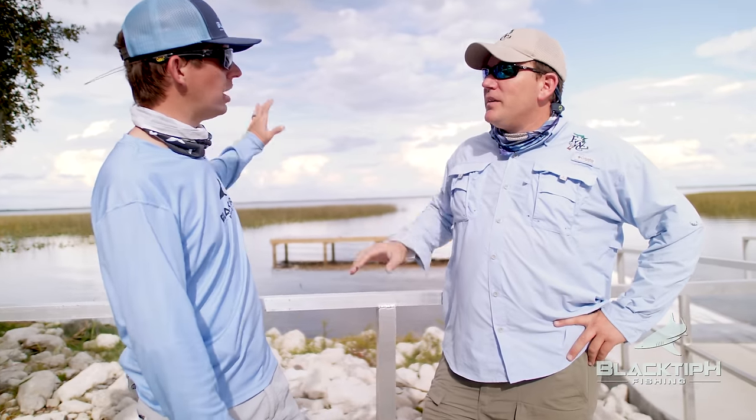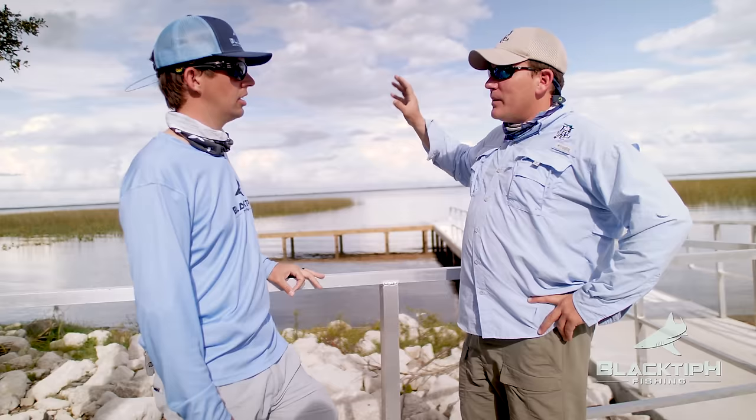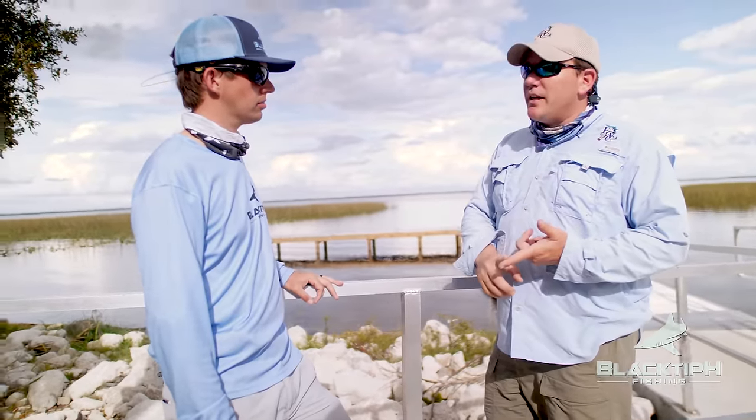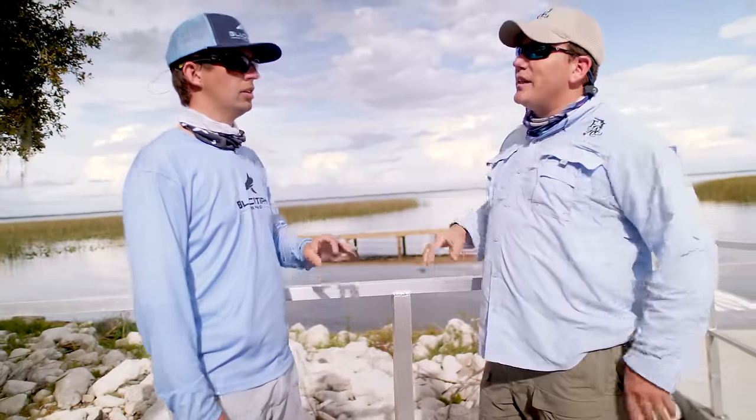So, this is one of the best big bass lakes in the state of Florida. This is absolutely one of the best big bass lakes in the state. It's supported by our trophy catch data and our electric fishing data. No other lake do we get numbers of big fish like this lake produces.